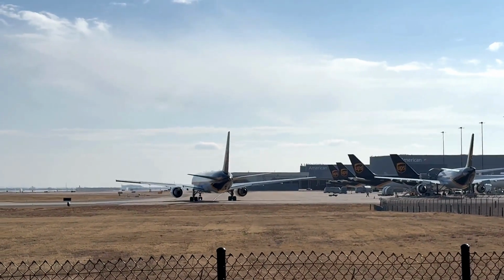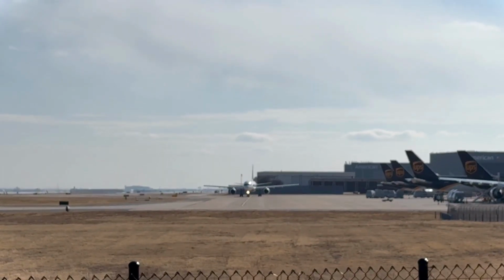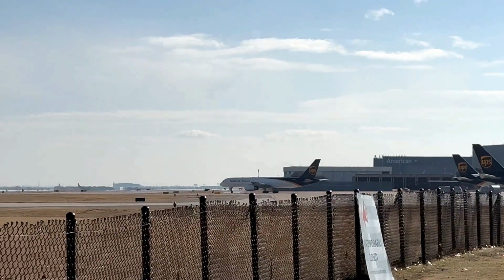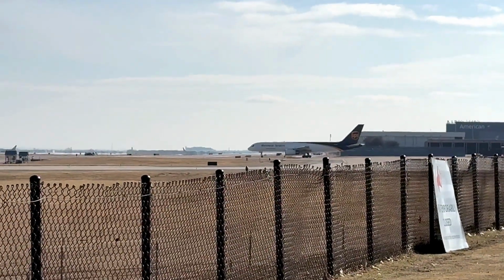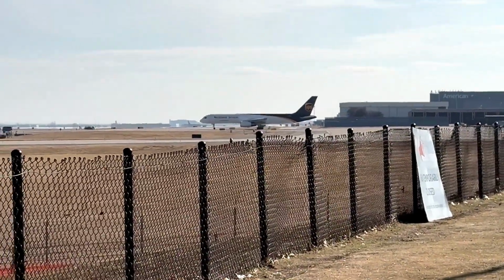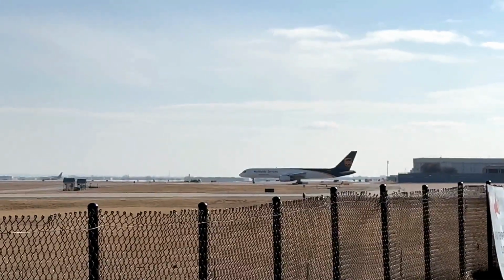I watched this huge UPS plane driving away from me, and then another one came back. I don't know if it was the same one, so I decided I am just going to continue watching this UPS plane until it takes off, and that was my goal. Again, these planes are so much bigger than I realized, but as I looked on, I was wondering, how is this UPS plane going to turn left toward me to take off?